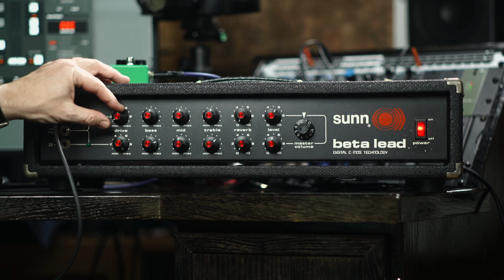Not bad, not bad. But honestly, I like the non-tight sound. I like the sludginess of this thing. I like the fact that it is out of control, especially when you crank the gain knob up all the way.